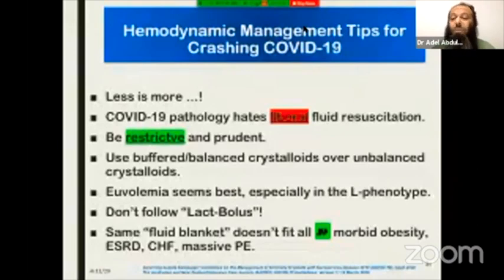Why? What about morbid obesity? Do you use the ideal body weight or the adjusted body weight? For example, the Surviving Sepsis Campaign guideline says 30 ml per kg; if you have a morbidly obese patient, do you use the adjusted body weight? Do you use the actual body weight? What about the anuric patient with end-stage renal disease? What about a patient with massive PE, who usually has a dilated RV?